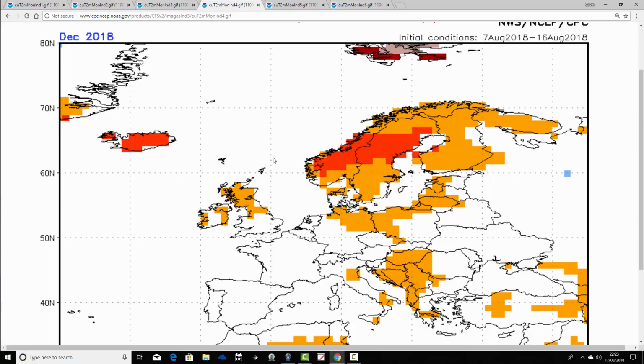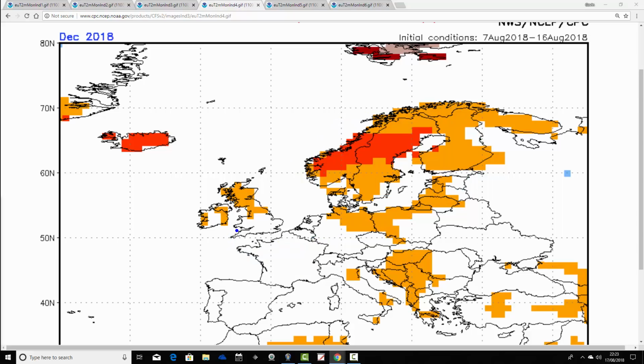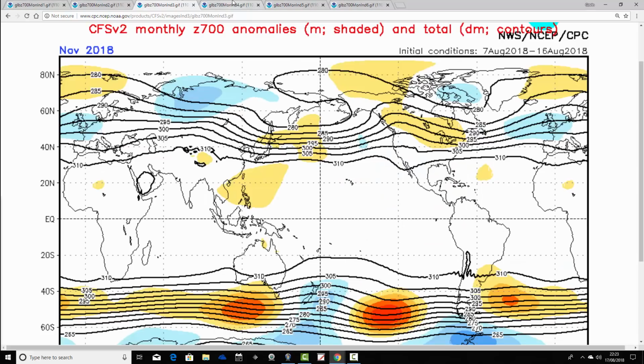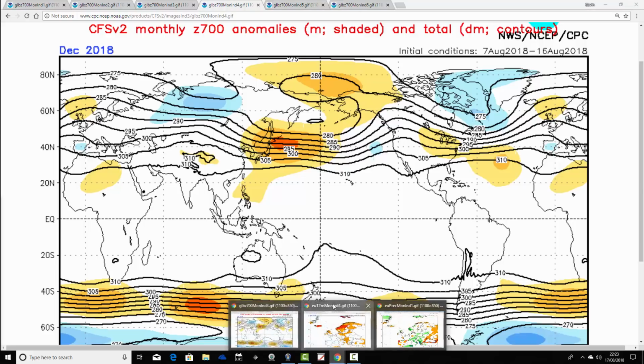Scandinavia is coming out with a warmer than average, or a milder than average, temperature anomaly during December. That's because high pressure is sitting in that sort of position. So that will bleed the cold air out of the pole and move it down into Europe. I would suspect if the 700 millibar height anomaly came off in December, I think we would probably see a significantly colder than average month than the model is showing.